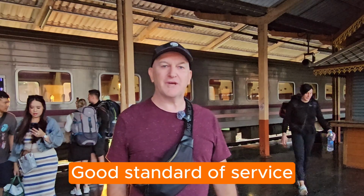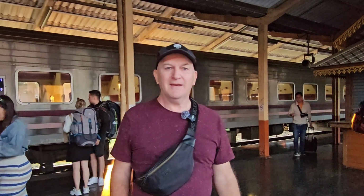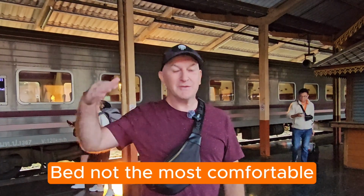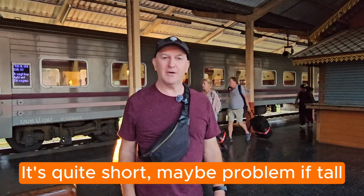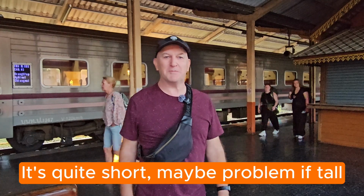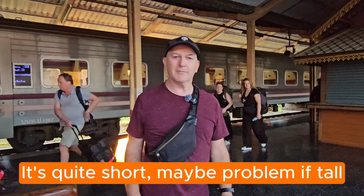Well, the service on the train was good. You've got the bed there. It's not the most comfortable bed. You can see that I'm not the tallest person in the world, but the bed is only about 6 feet long. So if you're taller than me, which most people are, you might find that a little bit cramped.